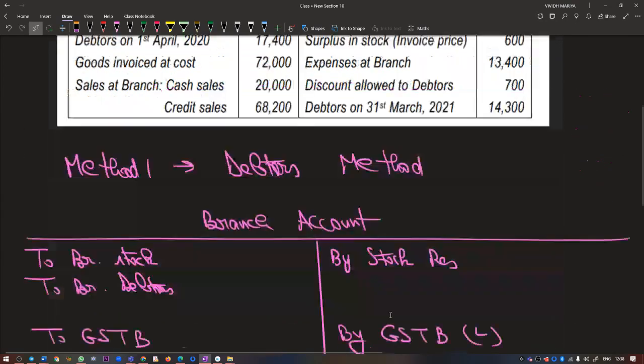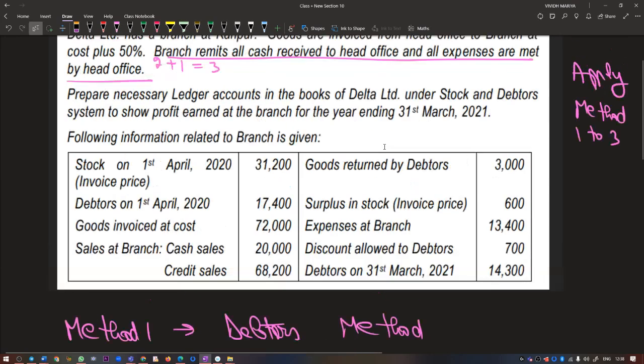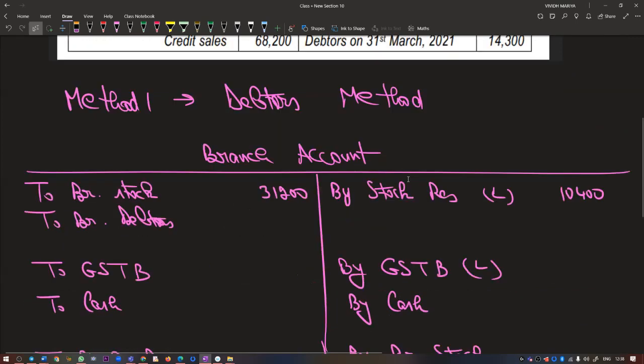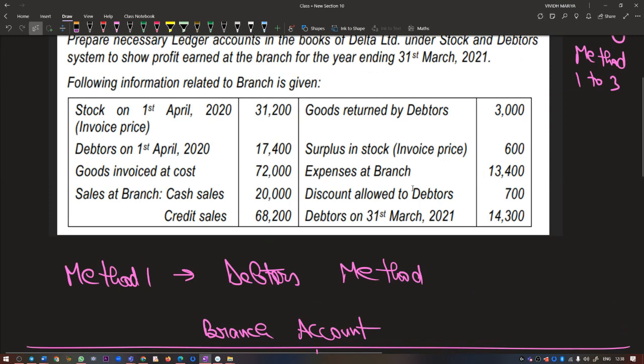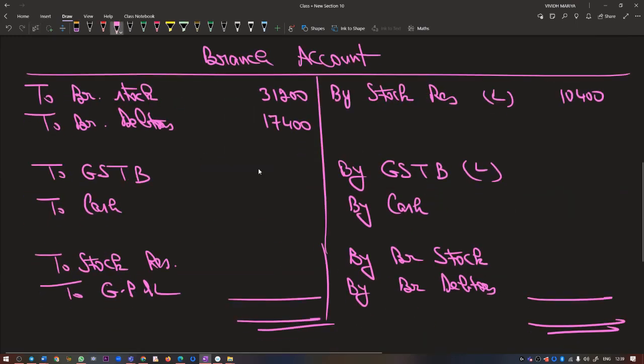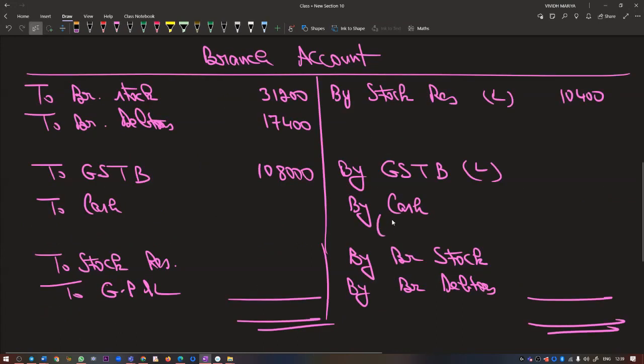Now the opening stock is 31,200. This is 10,400. Next is opening debtors, 17,400. Next, goods invoiced at cost. If at cost is this much, the invoice price will be 1,08,000. Branch cash sale, credit sales will not come. The cash sales will be remitted.